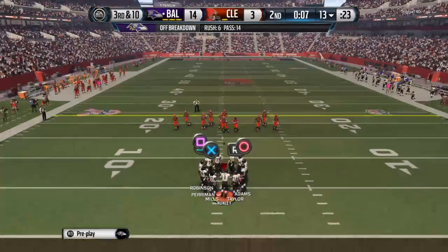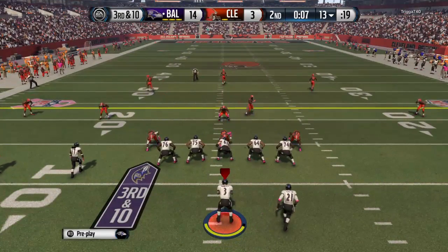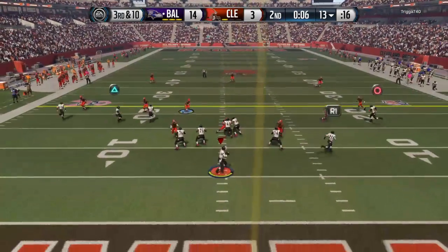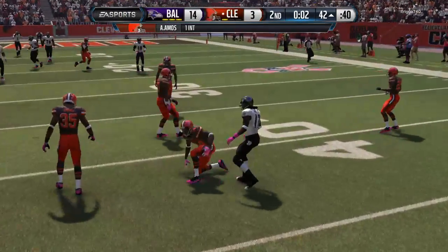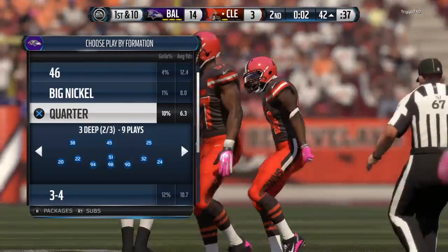On the way, 3rd down. Corners are backing off here. Takes it from the gun. Going for the home run. Intercepted. That was an awesome job by the defense. They just read the quarterback's eyes. They got in position, and they made the interception.